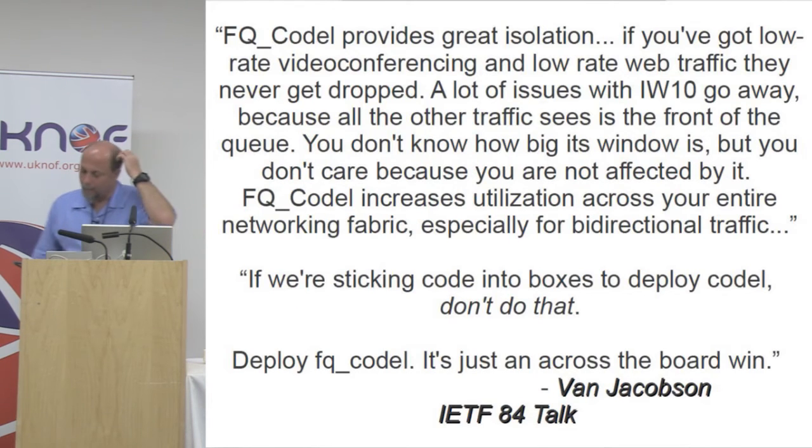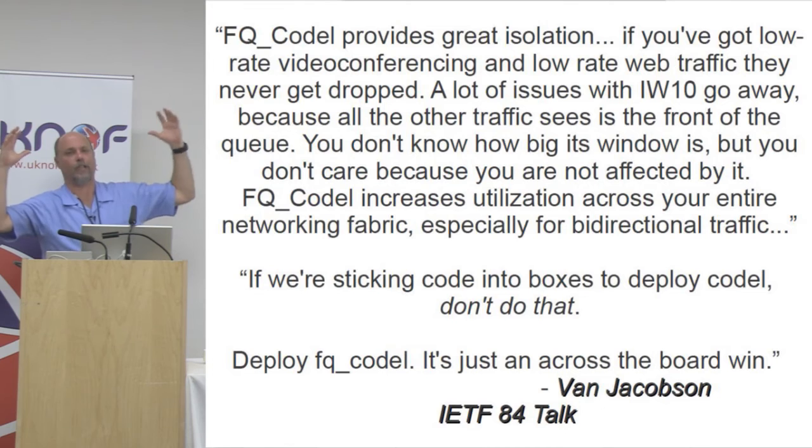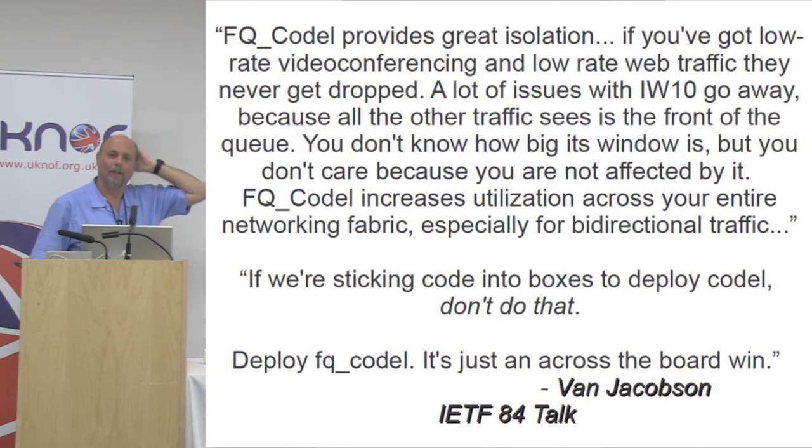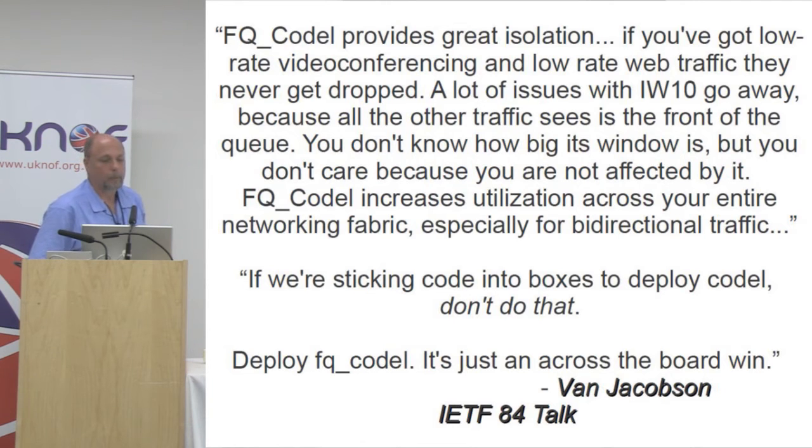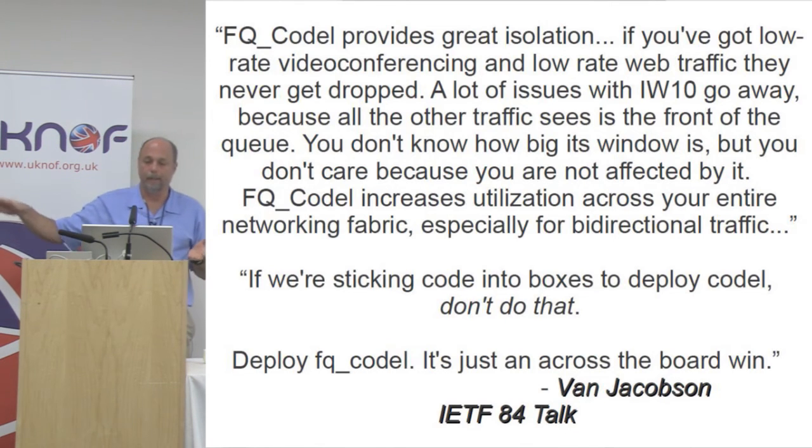So a lot of people, after Van and Kathy published their paper on CoDel, said, aha, that's what Van and Kathy think is the answer. Well, no, it was part of the answer. It is a unique way of managing multiple flows that are TCP friendly. And once we got FQ CoDel working, Van publicly wrote the above, which is that FQ CoDel provides great isolation. What I mean by that is that even if you have someone doing a ping flood or an attack or something like that against your link, it becomes just part of the background noise. Almost all of your other flows run through unheeded. IW10 problems can go away, and almost any kind of big flow can change, although I have one thing at the end of this talk to talk to.